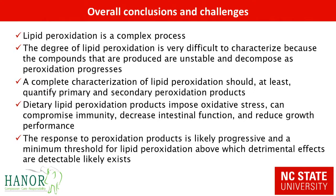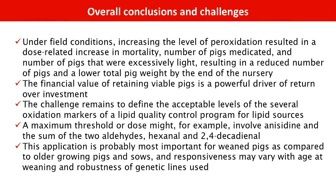It's also pretty clear from past research that there's oxidative stress, compromised immunity, decreased intestinal function, and a reduced growth performance associated with lipid peroxidation. And we have shown data here that this is a progressive process. As you increase your peroxidation, you get more detrimental responses. So what we really need to look for is what is that threshold and what is that lipid peroxidation number that we need to shoot for.